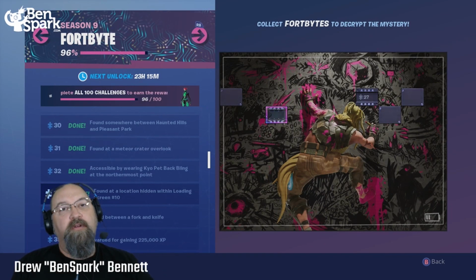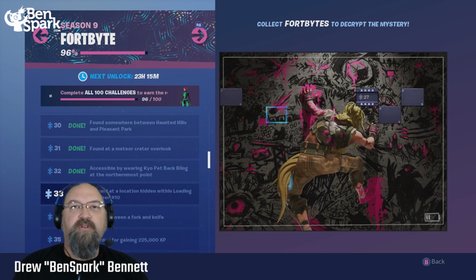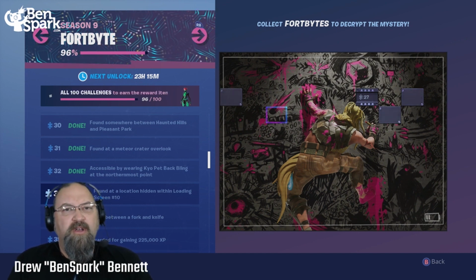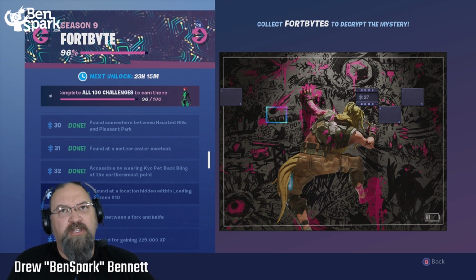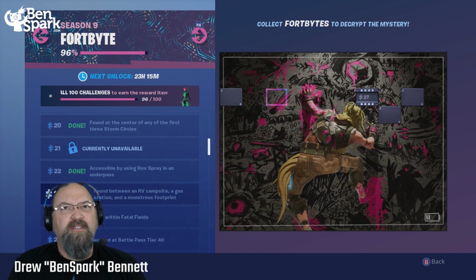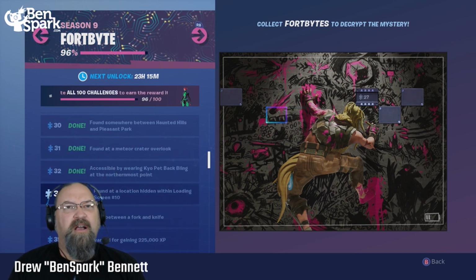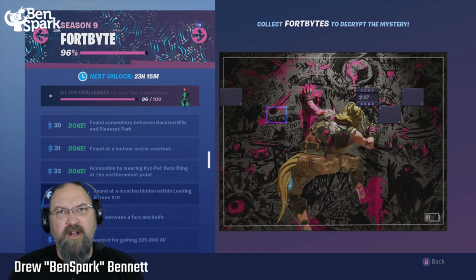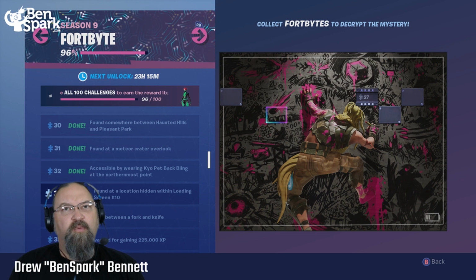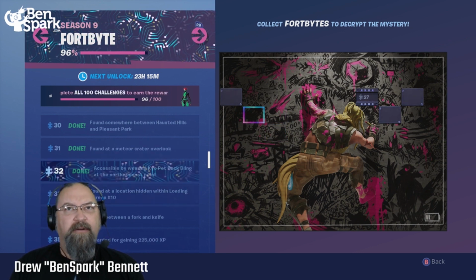Alright guys, number 33. Found in the hidden location within loading screen number 10. I have no idea what the loading screen is. I have no clue where that hidden location is. It makes no sense to me. But what we got here, let's see. It looks like a meteor or something happening there. I don't know what Jonesy's trying to do here. He's doing like a history of the Fortnite Island or what. But that looks like a meteor falling or I don't know.